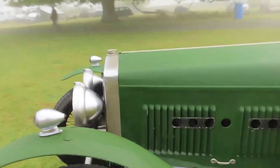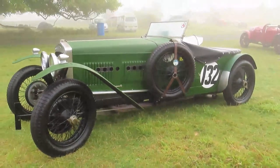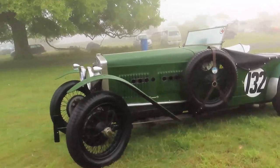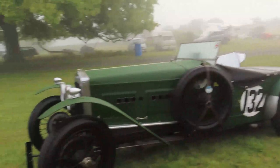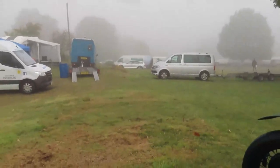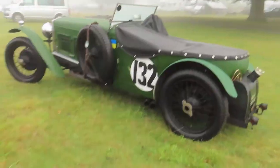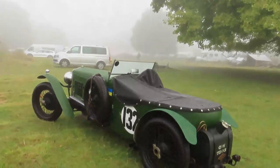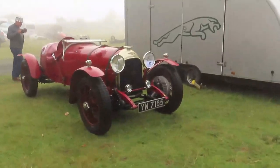But I think now we'll... Racing hasn't quite started yet, it's probably only about 8:30 still now. Racing starts at 8:45, so I'll have a quick look around some of the cars, like that wonderful Bentley parked up over here. Then we'll go down into the paddock. It's a really nice paddock here, all on grass. Well, half of it's on grass really, and the cars just look really good parked up on the grass. But let's see if we can spot any gems, such as this Frazer Nash and this wonderful Bentley.